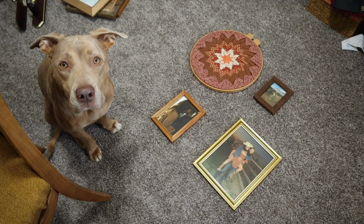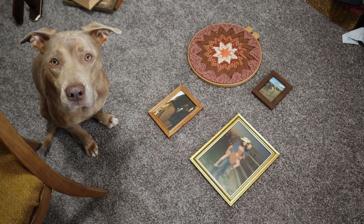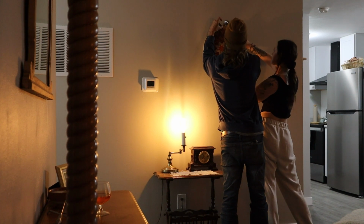I'm big into gallery walls, so I tend to collect a lot of wall art before I hang anything up. Pro tip on gallery walls: before you hang anything ever, lay it out on the floor and get the layout that you're going for and take a picture of it, and then when you go to hang things up, you'll remember exactly where you wanted each piece.